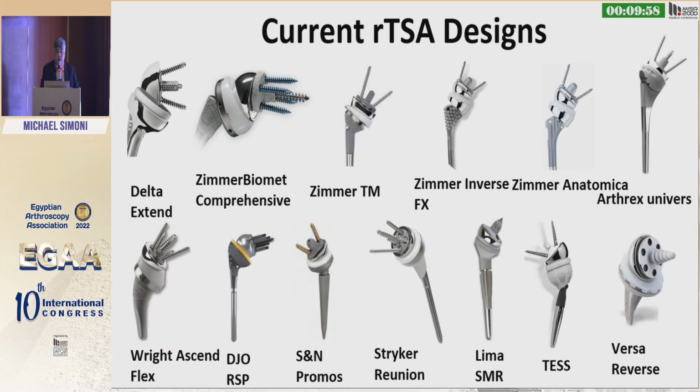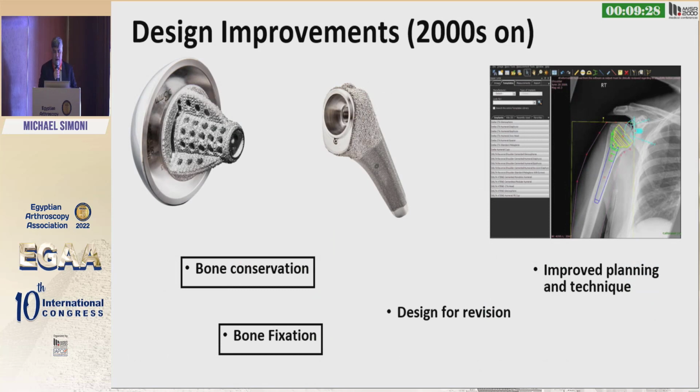And now we have a bunch of different designs. We still have the Delta Xtend, the Zimmer Biomet Inverse, many different ones from Tornier, the Wright Ascend, the DJO, Mark Franceschi's DJO, which really lateralizes very much, the Lima system, and the Exactech system with the navigation. So we have a lot of available systems now. And the surgeon, of course, tries this or that system many times to realize which system will work better in his hand, with which he will have better outcomes.